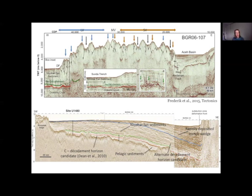The other thing that's worth noting again is the 90 East Ridge, and we'll see that it does have some influence on what we're sampling at these borehole sites, which we do need to consider may not be completely representative of what's being subducted at the moment.